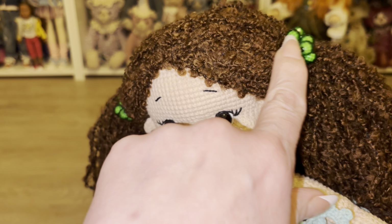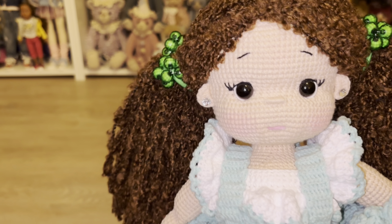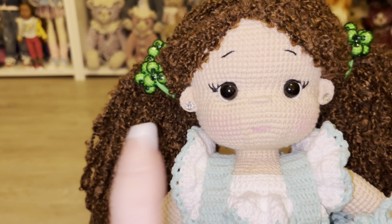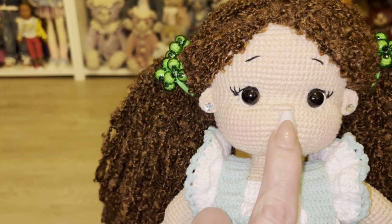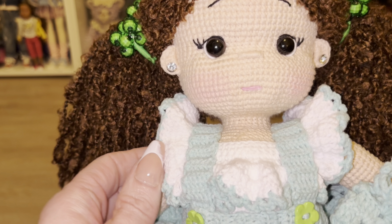She has these beautifully stitched eyebrows, again, with the beautiful glass eyes, that beautiful eyelash stitching there. I love her eyelash work on these dolls. Just so pretty. Natalia is just so talented. I love her beautifully stitched nose. She's got a cute little pink mouth there, rosy cheeks. She's got diamond earrings, which I think are adorable.